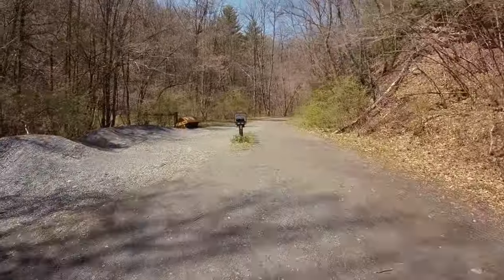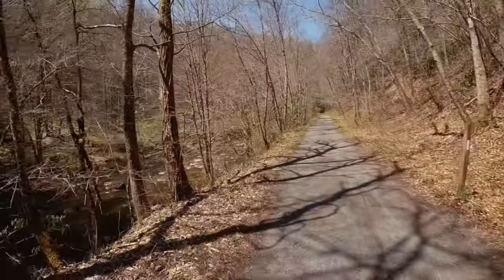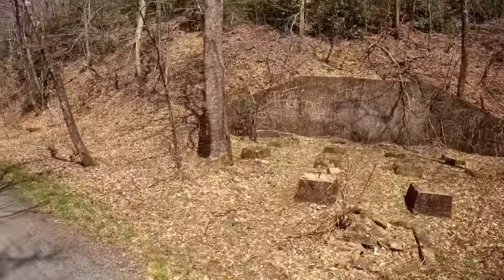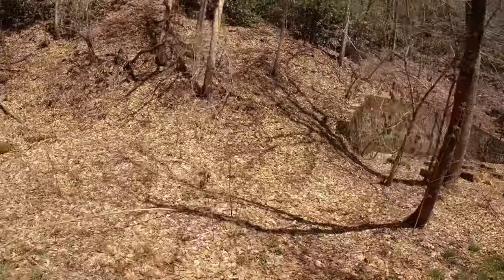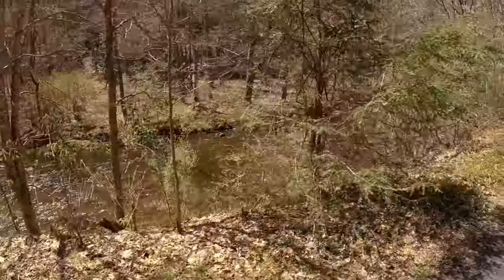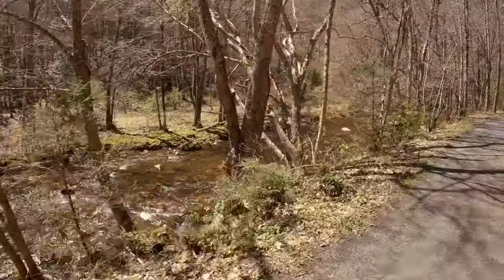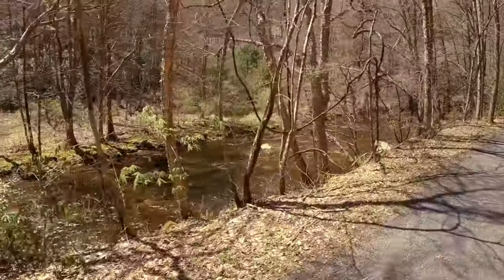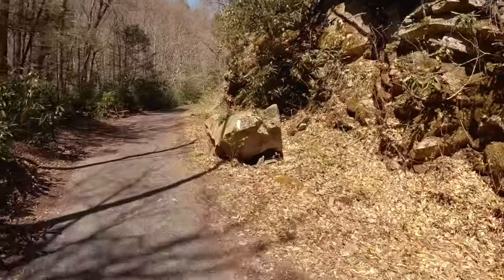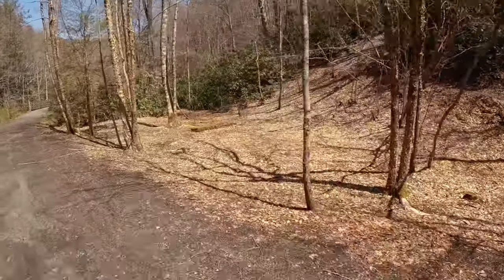Looks like they're gonna blast some rock. There's another Appalachian Trail marker. A lot of people have written on the, I don't know what that used to be. Some kind of something, that's about all I know. Gonna have to research it. Beautiful water. There's another mark on the rock there. So the AT forks off up there.